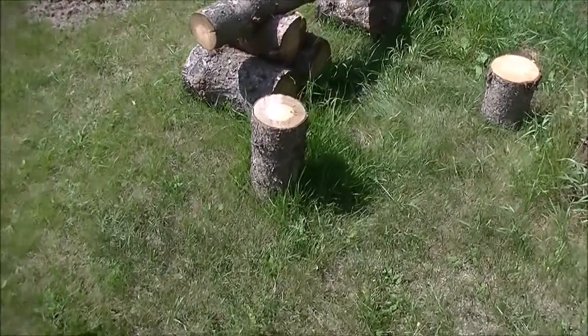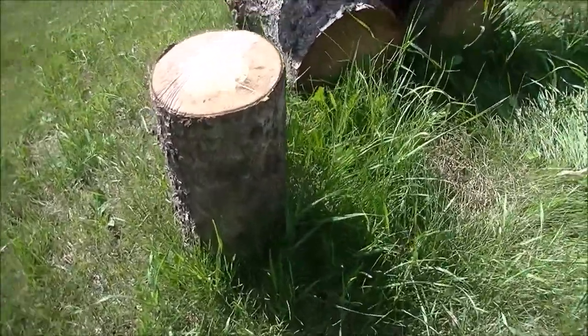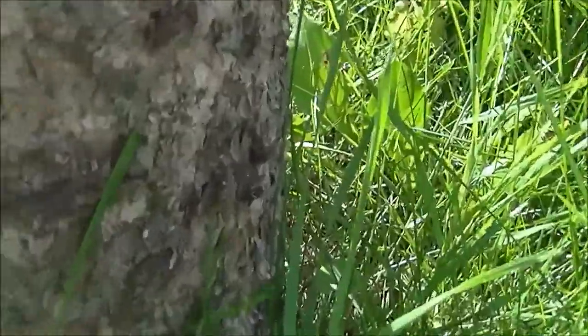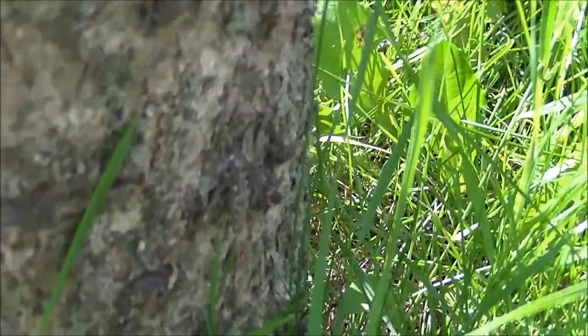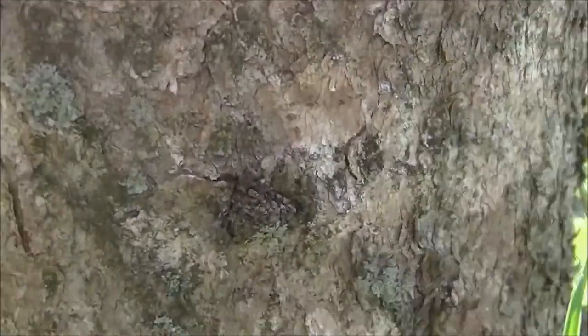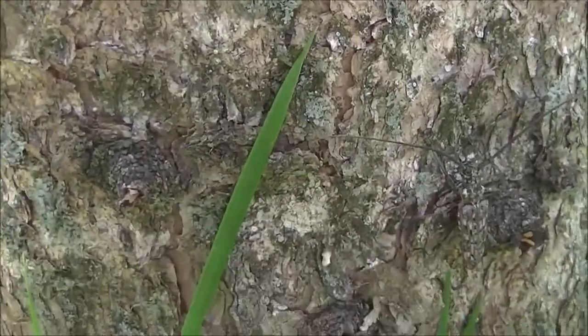All right, so there's some really cool looking beetle-y bugs on this stump here. Focus. I can't see it with my camera. That's a spider. Uh-oh, where'd it go? I can't see. Man, these things are so camouflaged.